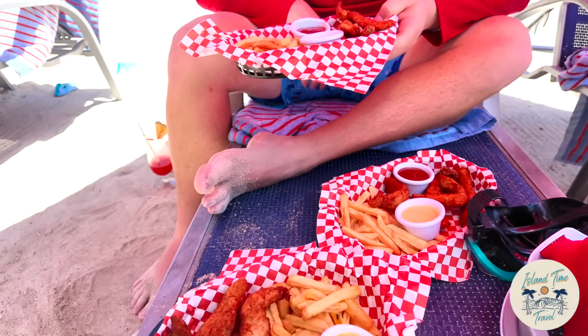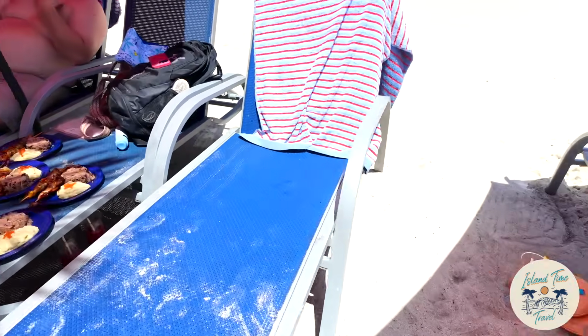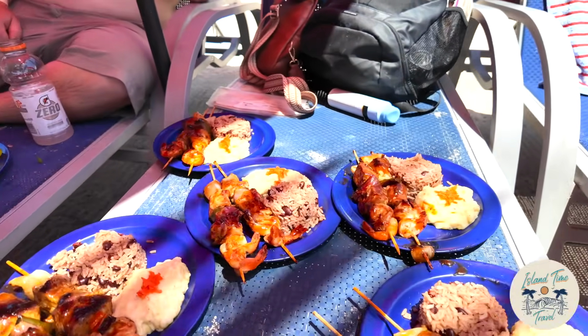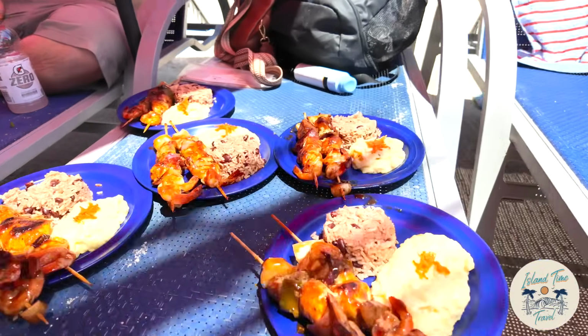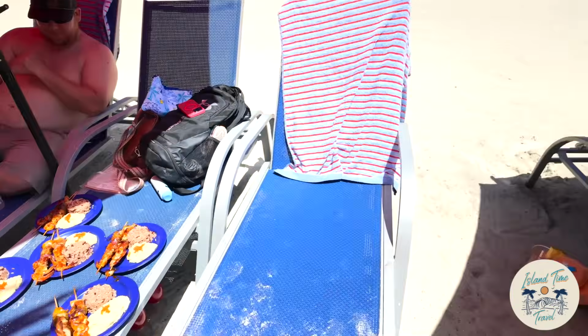Food has arrived. Chicken and fries for the kiddos. Bam, bam. And then shrimp, chicken, and beef skewers for the adults in the family. Drew's like, I gotta eat now. Like, get this food in my belly. Let's get a cold drink. We'll be doing good.